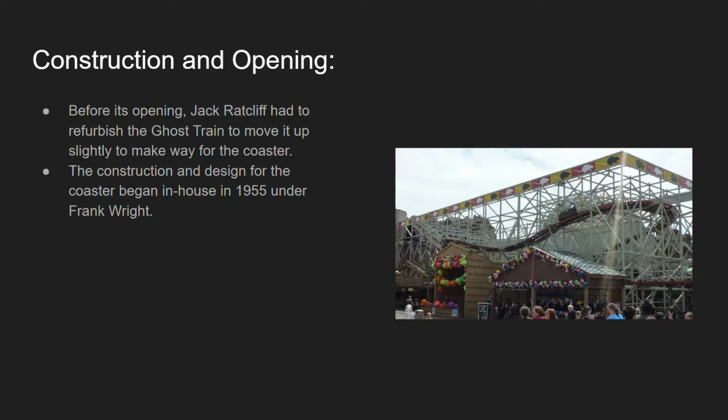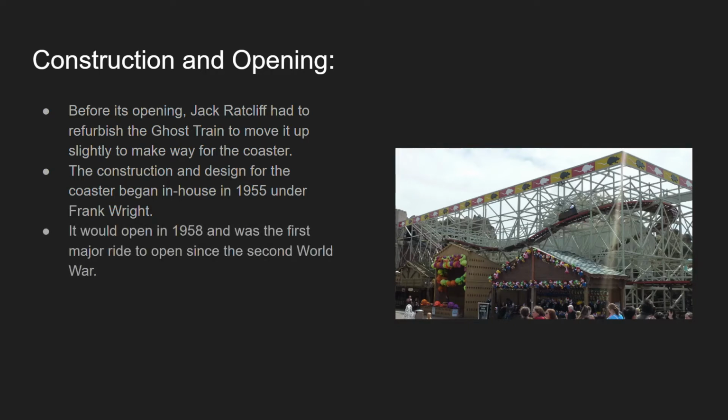It was started in 1955 under the designer Frank Wright, and it would open in 1958, 3 years after its starting idea, and was the first major ride to open since the Second World War. It was one of the more adult coasters, as it was advertised, but it wasn't exactly the biggest and the tallest, standing at just 50 feet.